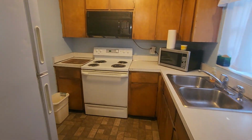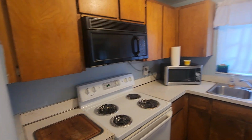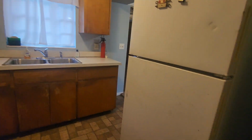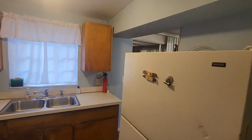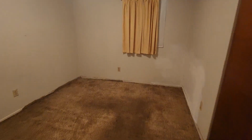See, it includes a refrigerator and a range. I'll show you all of that and show it to you from a different angle here. It's a fridge. And then we're gonna spin back and look at the living room from this angle. And we're gonna head down to the bedrooms. This bedroom, I'm gonna call it bedroom two.